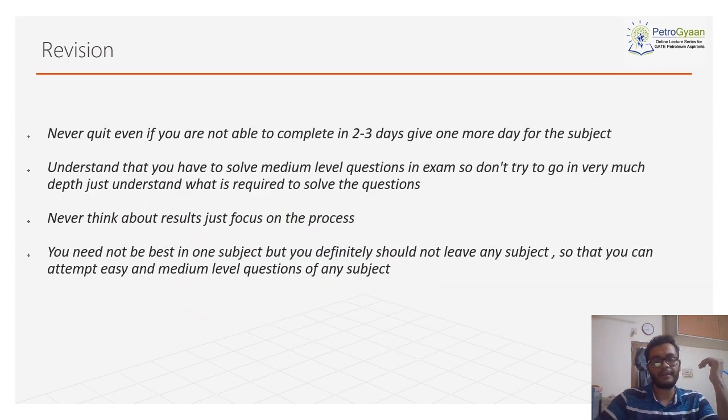Now these are the key notes that you should keep in your mind at the time of revision. Never quit a subject. If you are not able to complete a subject in 2-3 days, give one more day to the subject. Understand that you have to solve the medium level questions. So in the exam, don't try to go into very much depth in the subject, but just understand what is required to solve the question. Never think about the results, just focus on the process.